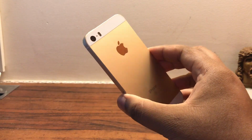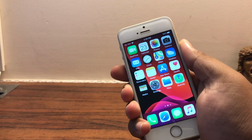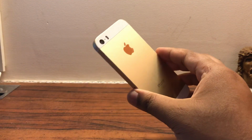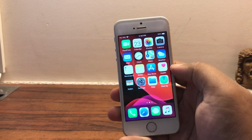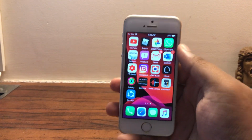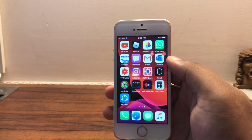Other than that, I really don't have a lot to say. I really like the iPhone SE. It's a very nice and compact device. However, right now, given the competition from the Android world, you've even got the Pixel 3 and the 3a XL at really nice price points. You've got other budget devices offered by other brands also at very nice price points. The iPhone SE is just a really hard sell.